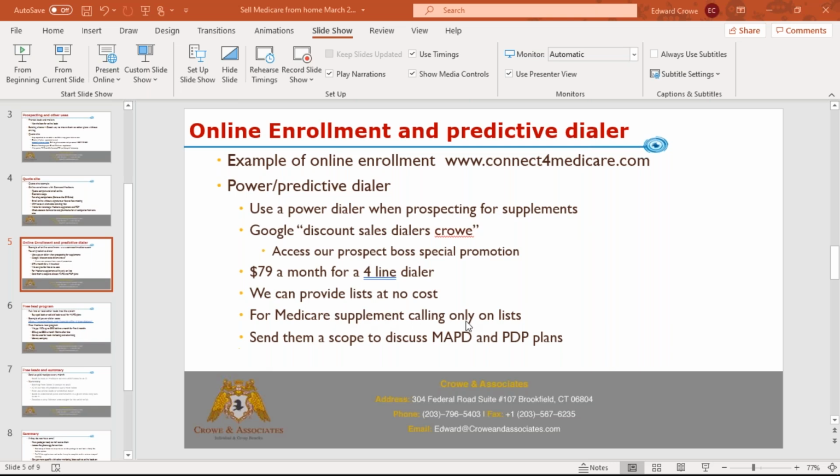Again, predictive dialers are for Medicare supplement calling only. Once you've got them on the phone, if they want to talk about Medicare Advantage plans, just email them a scope.